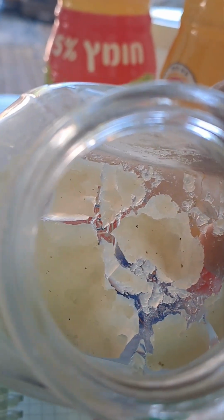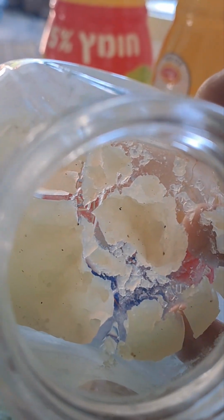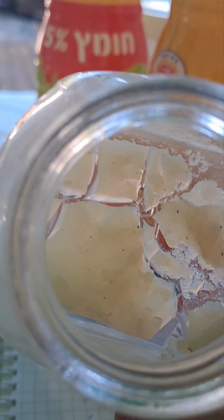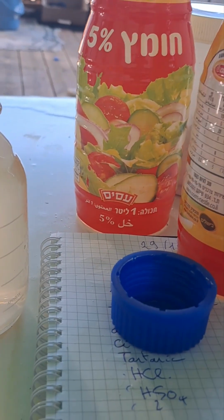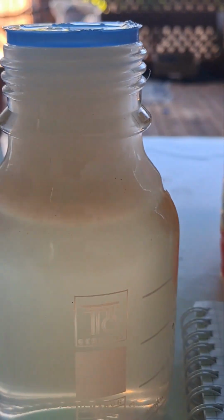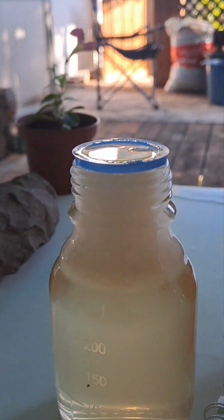This is silica gel in a drying state. I removed the water and let it dry for a few days. So it becomes this kind of opal quartz substance. See, so here it gelled. You can see it became a gel, at least for the top part. Okay. So this is the one that is not yet gel.